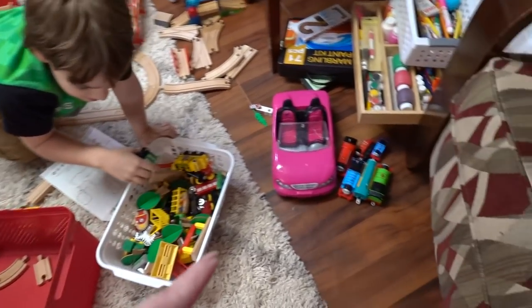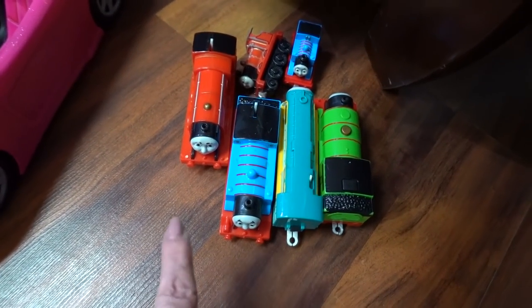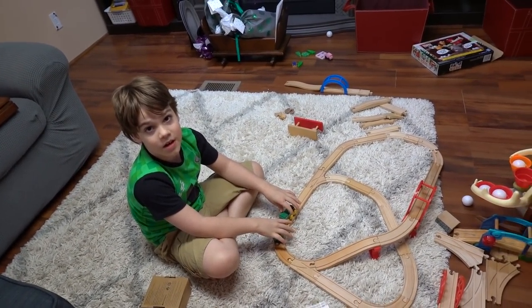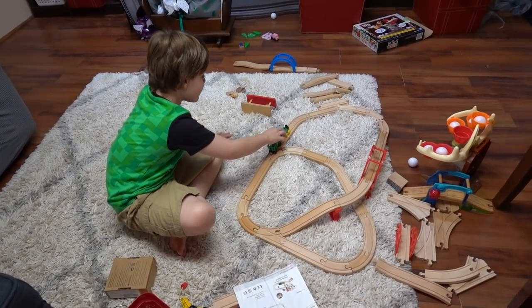But he's got all these. Grandma was collecting trains for him, and she got him all of this stuff. But some little kid is really going to love that Thomas train stuff. Not really interested in Thomas. Yeah, he never really was interested in Thomas the train. He likes trains, but just didn't get into the Thomas thing.